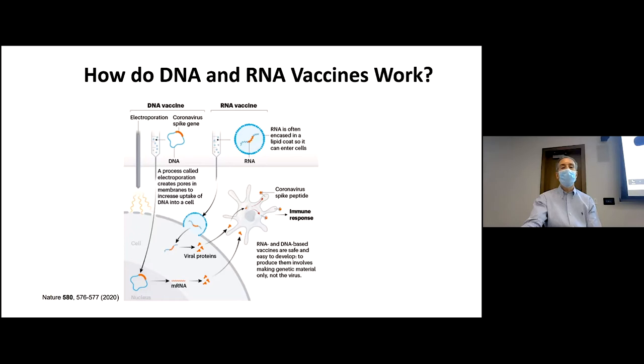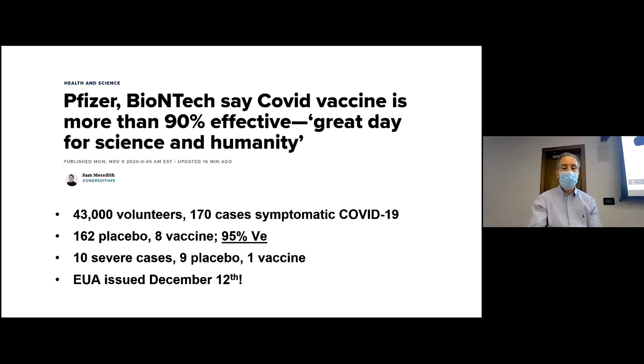Okay, and again, the point is that because they're only giving one part of the virus, there's no way to get the viral infection by having the vaccine. Y es importante saber que con la vacuna solo está recibiendo el spike protein, no está recibiendo todo el virus entero. So es imposible que uno tenga coronavirus de la vacuna.